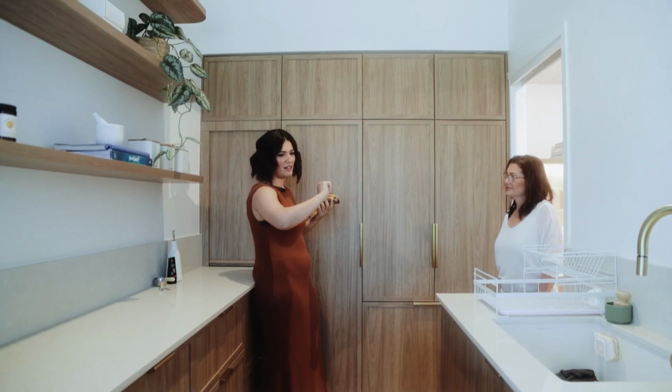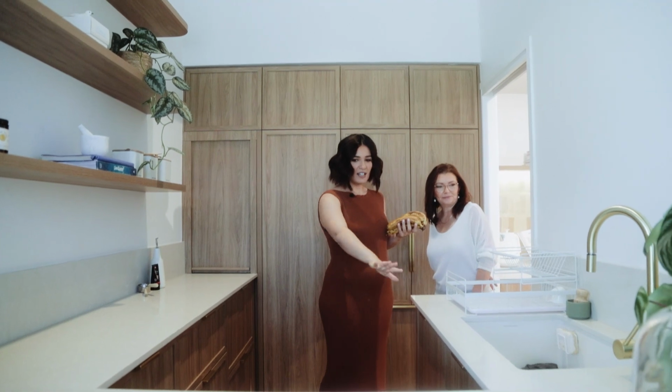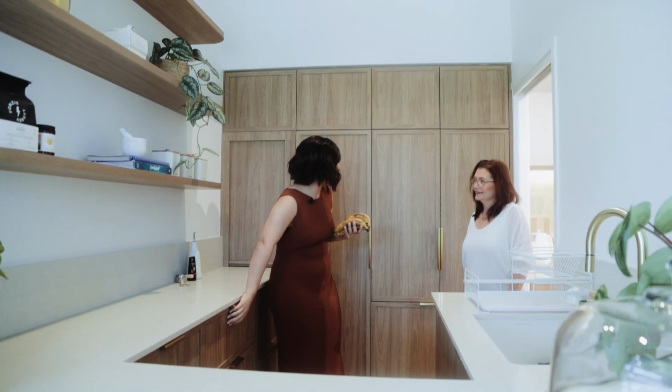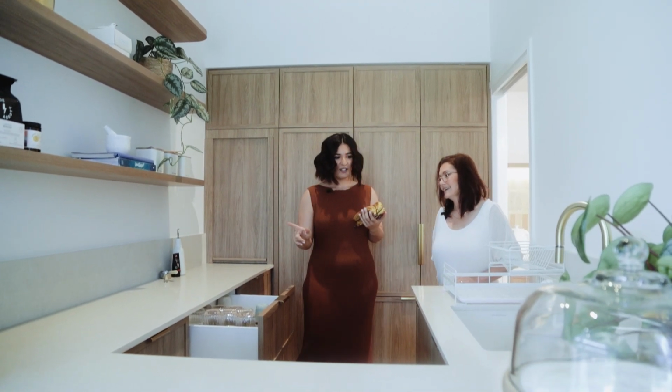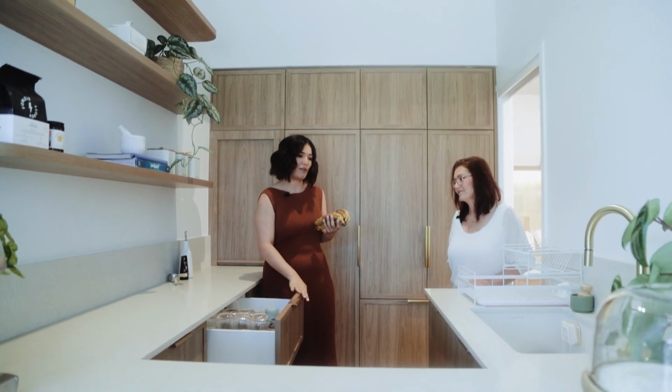Put the wall up. This is my main cleaning area and my dishwasher. But yeah, even the fact that we put drawers here with my cups was a great decision. Because I have my coffee machine. I make my coffee here every morning.